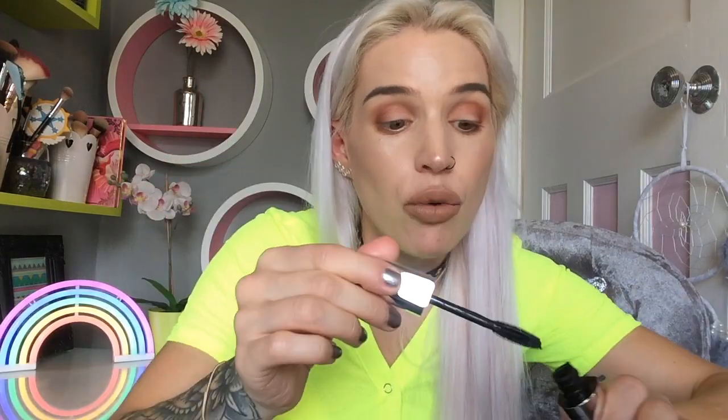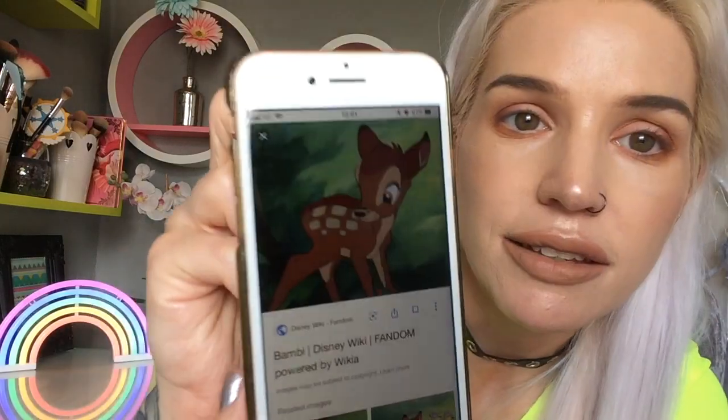We're just gonna do, oh wait, no we're not. I want to find out what this Bambi thing is. So let me just Google Bambi. I'm now thinking it is that deer. Is it a deer? Yes, I was right. It's a deer. This is Bambi there.